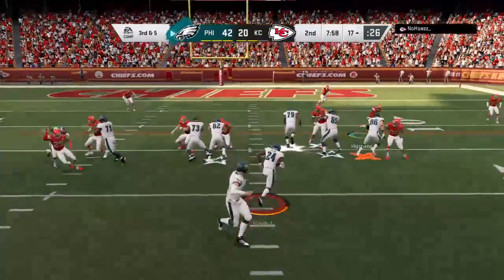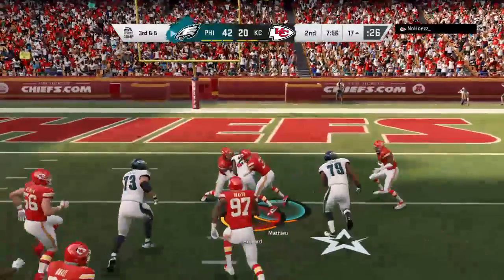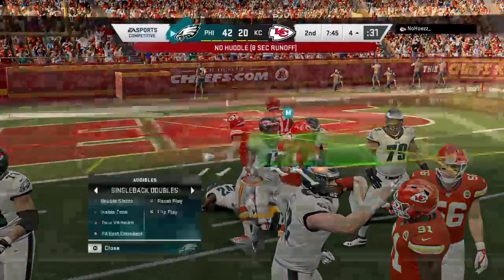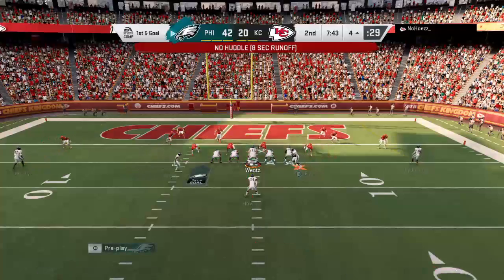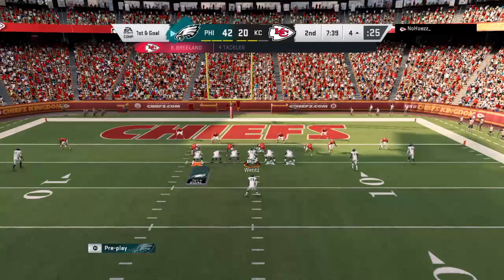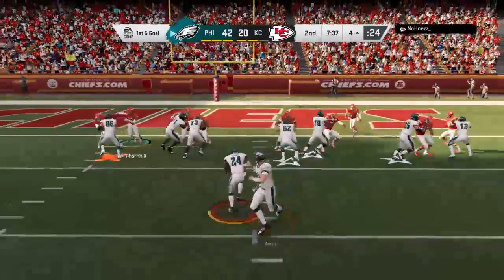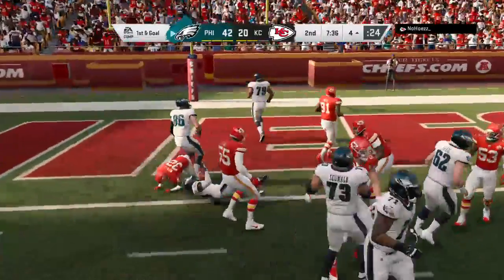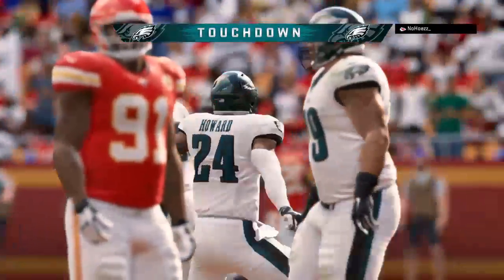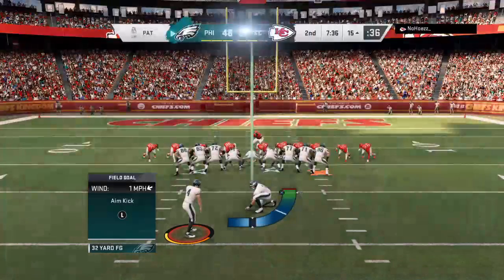It's third down. On third down, this is Howard. And all the way down inside the 5 to the 4. They get the first down. The decision to run on third and medium winds up being a good one. On first and goal, Howard. And he's in. Touchdown, Eagles. Taking it in from 4 yards out.